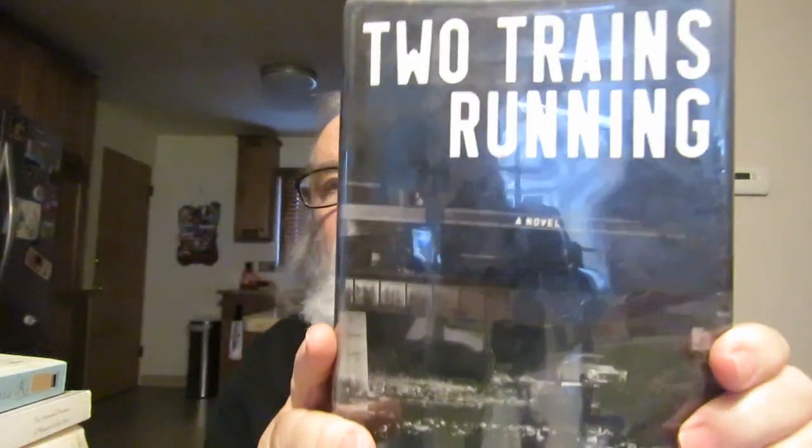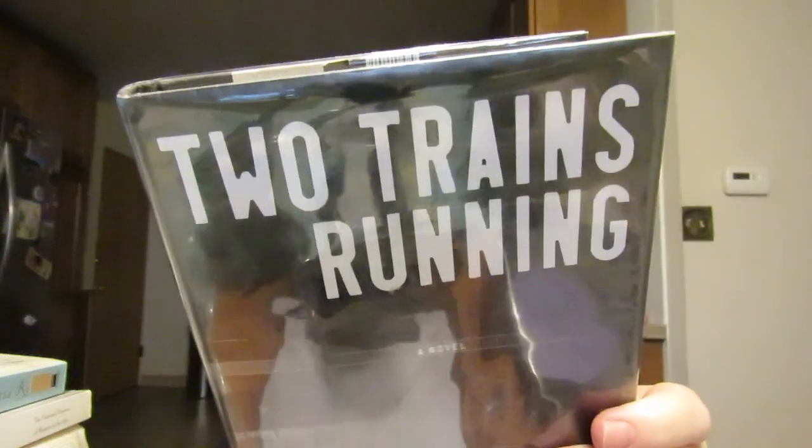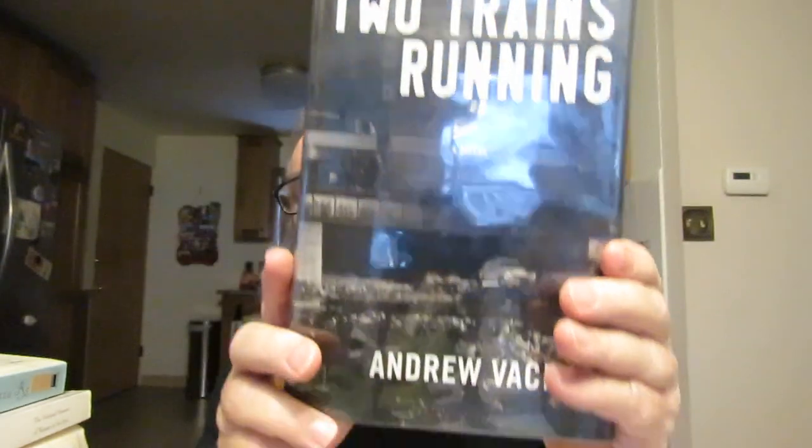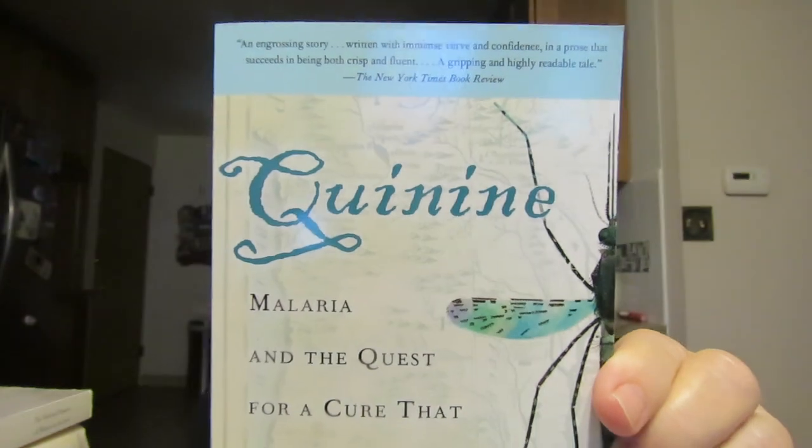I just showed you his crime novels. This is, I suppose, a crime novel. And then I found this, Quinine, The Malaria and the Quest for a Cure That Changed the World by Parmenter. Got this at Salvation Army. Oh, looks kind of interesting.